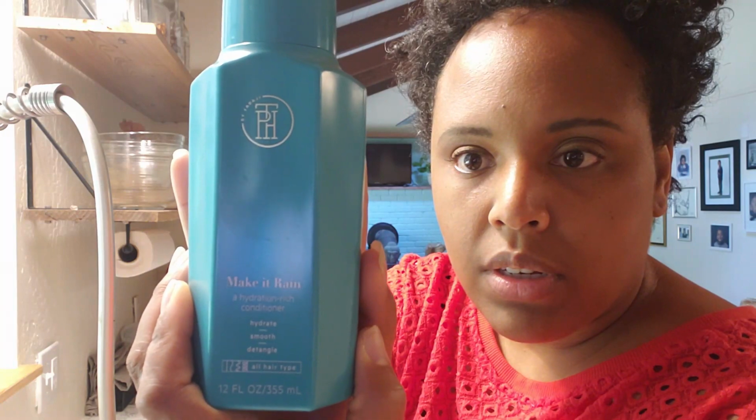So we're starting with her Honey Fresh Clarifying Shampoo with Moisture. And I'll let you take a look at that. Okay, and we're going to follow it up with the Make It Rain Hydration Rich Conditioner by TPH. Again, these were $10 a bottle, which is expensive for some shampoo. But if it works, then I feel like it's a reasonable price, and hopefully you won't have to use too much of it, so it'll last a long time.